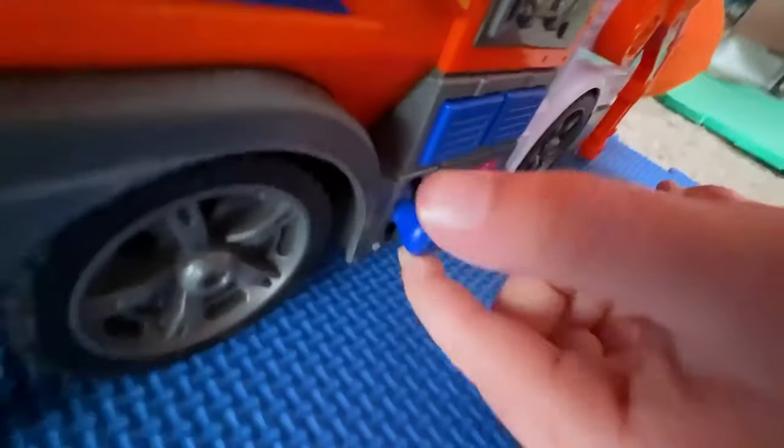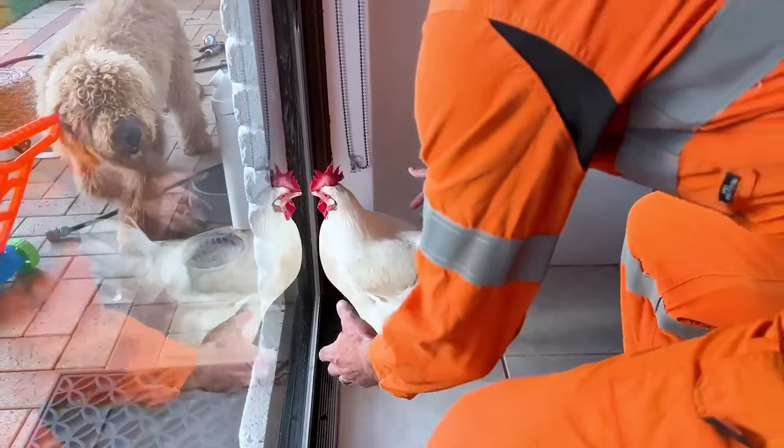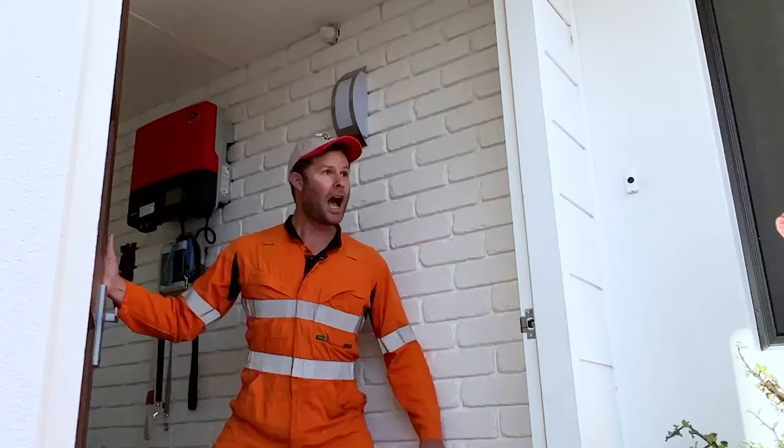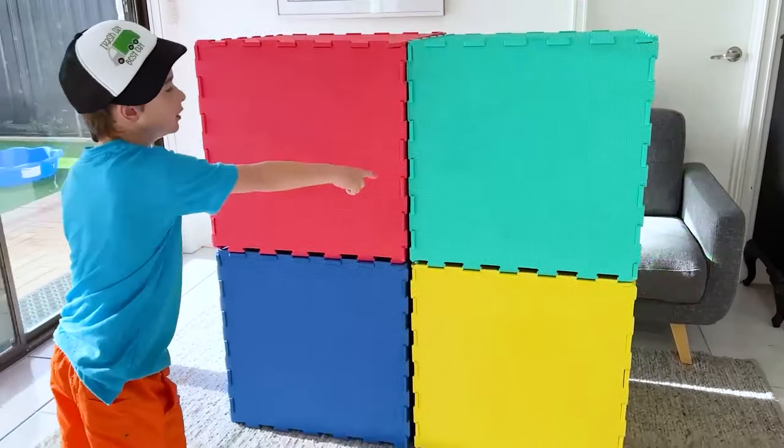Coming up, a garbage truck toy, a chicken, a lawnmower. I wonder what's in here.